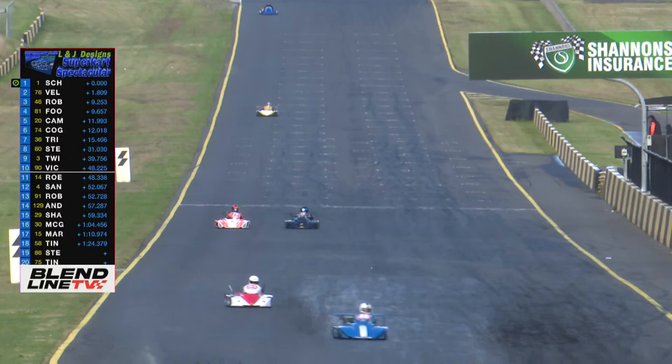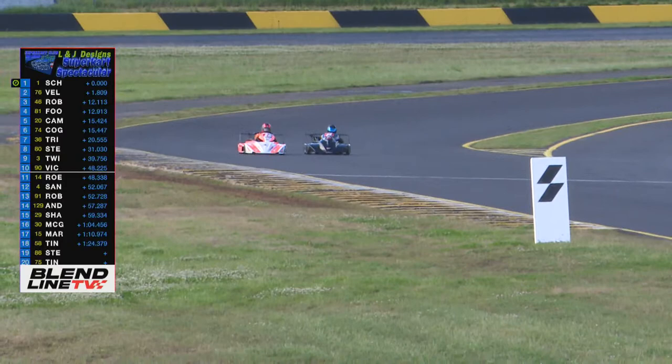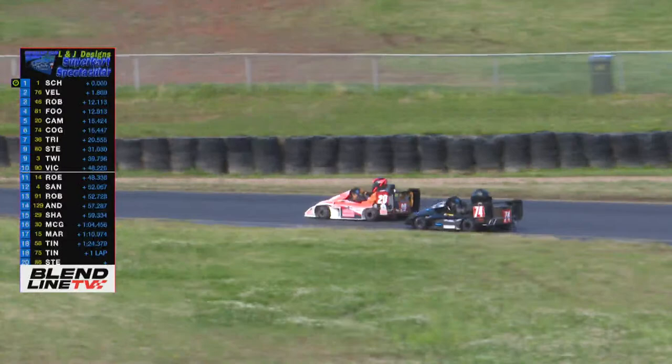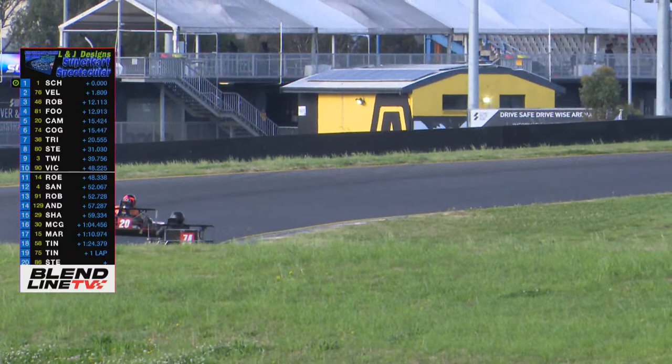You've got Campbell and Cogger having a... I noticed they have a sneaky look over at each other when they're running side by side down the straight as well. Well, you've got a little bit of time to have a look. And look, the 125s rely a lot on slipstreaming. So even if you're a few metres back and you pick up a slipstream off the guy in front, you'll get a bit of a slingshot.